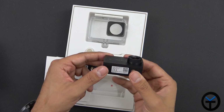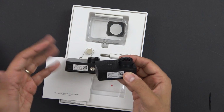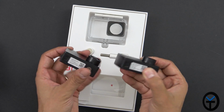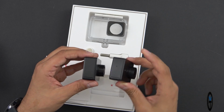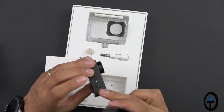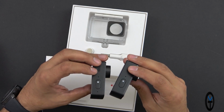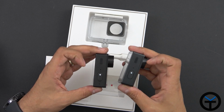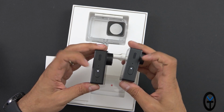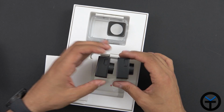There is some recommendation as far as SD cards, as now they require slightly faster SD cards than what they did with the older one. We have the QR code to download the app. On the left side, we have one of the microphones on the new Plus model, and on the old one, both microphones were on top. So you'll notice there's one here, one on the side, where with the old one, they were both on top. As far as the speaker, it's still located at the top, and we still have the one button control here for power on and shutdown and initiating the shutter. On this side, what we have now is a new interface.